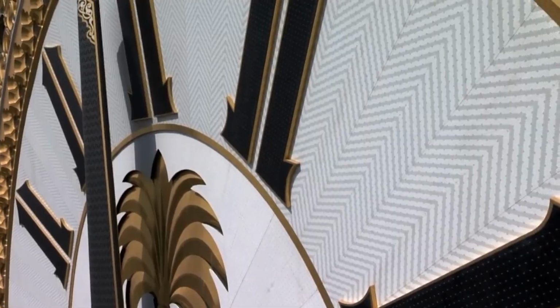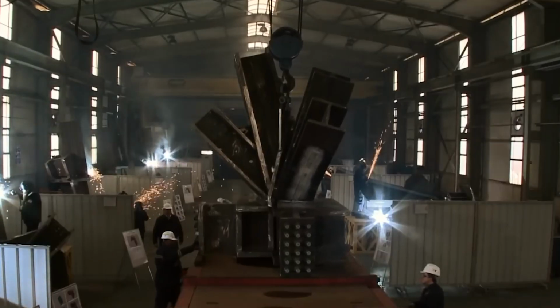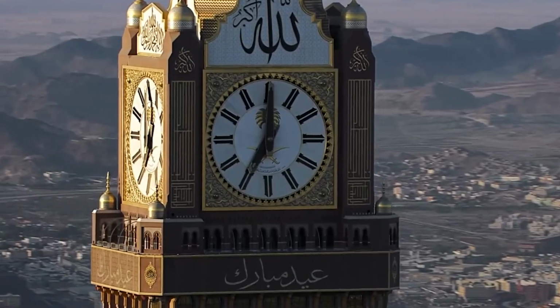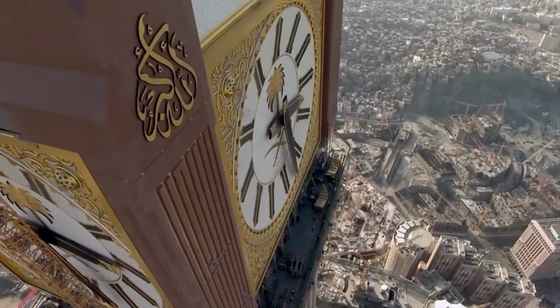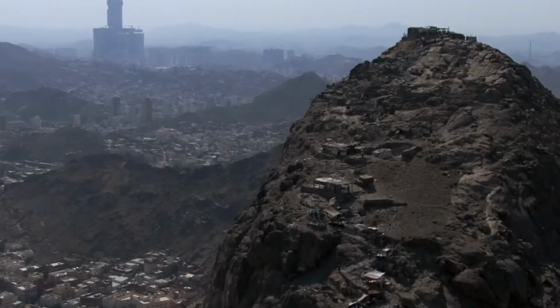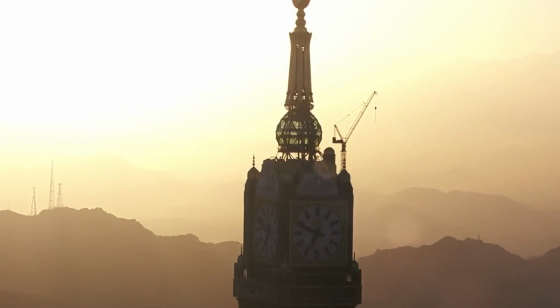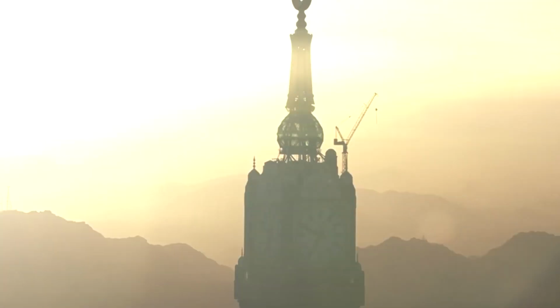Put this tower in any city on Earth, New York, Paris, Tokyo, Sydney, and it wouldn't just be the tallest building, it would completely dominate the skyline in a way that feels almost surreal. Its presence is overwhelming. It makes even icons like the Empire State Building look like toys. But that overwhelming scale isn't accidental. Every single detail was designed to make the tower a visible symbol of Mecca's importance.